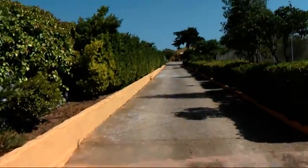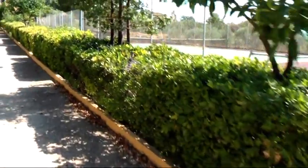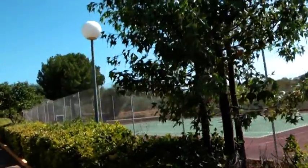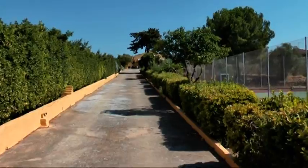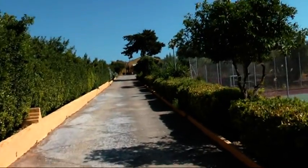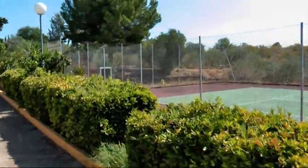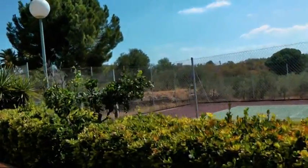Let's head up toward the house. It's a very, very nice hedge leading up. Needs a bit of a trim. And of course you've got plenty of citrus fruit here as well, along with some almond, I believe, and pear, peach. There's a number of fruit trees on the property. But of course with these orange trees lining the driveway, once they blossom, it's almost overpowering.